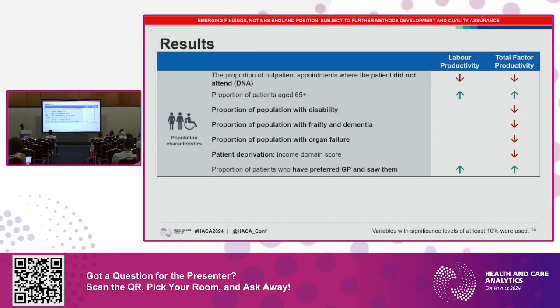And then finally, we've got proportion of patients who have a preferred GP and saw them. And we've got a positive association for both types of productivity. And so this is kind of commenting on continuity of care. You're going to be more efficient with appointments if you don't have to keep explaining your symptoms to different GPs.